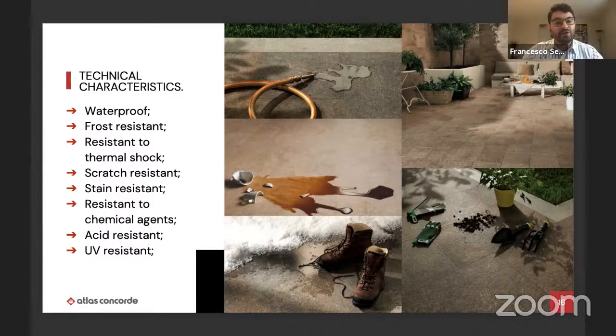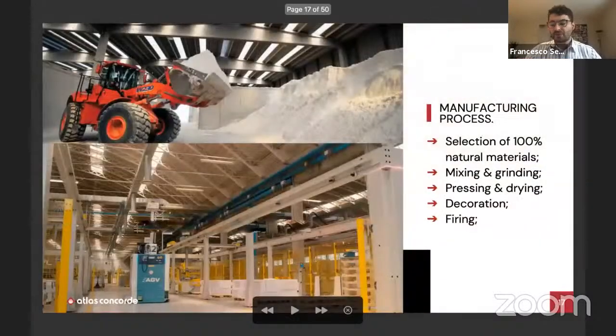And UV resistant means it doesn't change color over time. So for example, if you're installing a natural wood or a natural stone, it's most likely going to change its aspect over the years, whereas porcelain tiles on the other side are not. So this is a CPD.